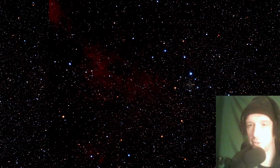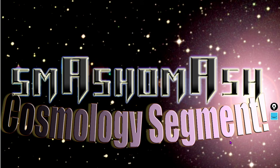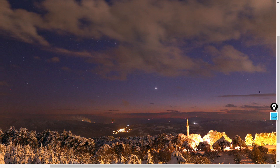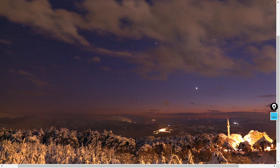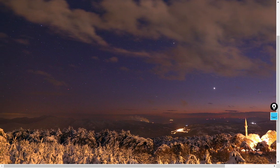So today's cosmology segment is going to have a brief little cosmology series of things, starting with the NASA astronomy picture of the day at apod.nasa.gov. We've got Saturn in there peeking through the clouds, as well as something brighter. Not sure if that's Venus or Jupiter. Probably Venus from how bright it is. Also, Comet Leonard down there. I believe that's Comet Leonard right there.